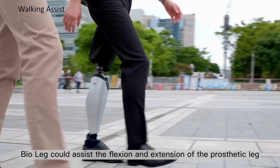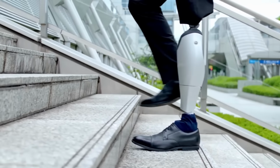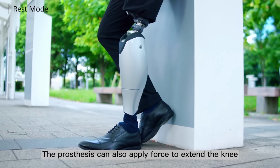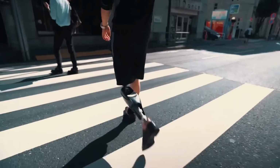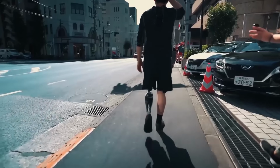This advanced technology enables users to engage in various activities, including walking upstairs, getting up from chairs, and relying on the prosthetic leg for support. The BioLeg is capable of supporting weights of up to 125 kilograms and has an impressive 16-hour battery life on a single charge.